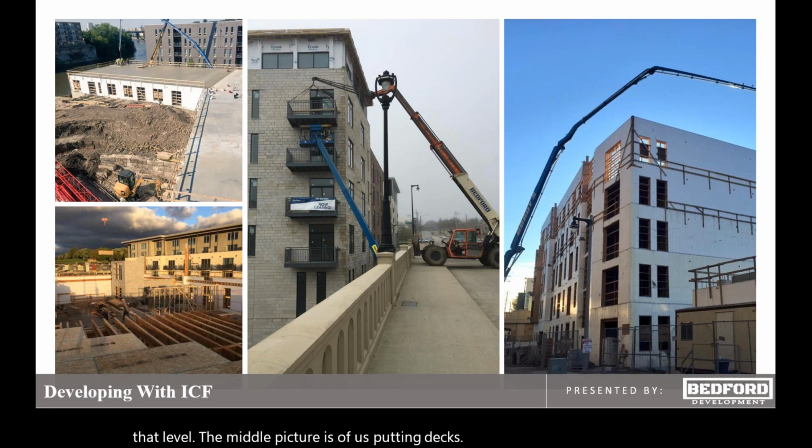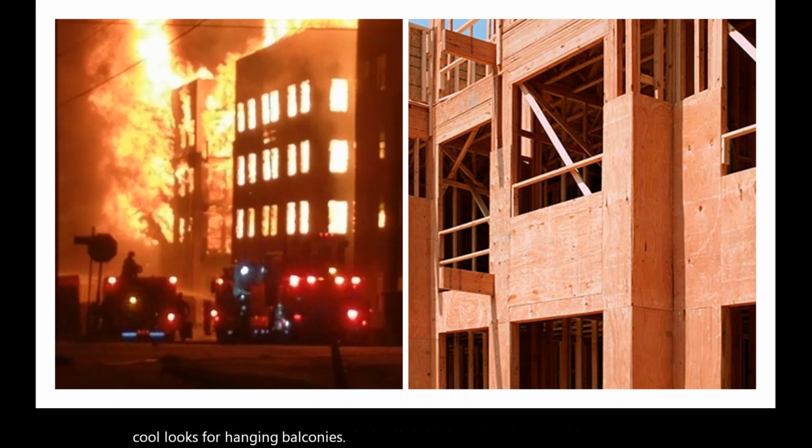This is a huge benefit that we are always overlooking, but in this particular project or with an ICF wall, you can bolt right through it anywhere you want. You don't have load points on the wall like you would on a wood frame building. You have load points all over the wall, and you just bolt it right through the ICF wall, which eliminates a lot of those cables that go from floor to floor, those sorts of things that kind of look odd. It really gives, and I'll show you another deck a little bit later, some really cool looks for hanging balconies.